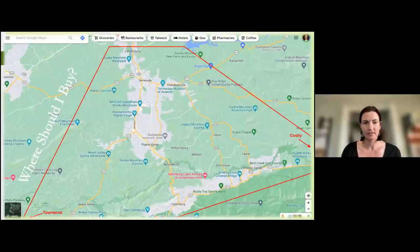So the area is always expanding. In this map right here, you can just see a few of the attractions. You can see Dollywood down by Pigeon Forge, but there's also Smoky Mountain Water Park, which is up on the north side. And on the far east side, you see a place called Climeworks, a great outdoor activity area, and Ober Gatlinburg down on the very south side is our little ski area and kind of small theme park that's been established since the 60s and continues to draw tourism year over year.